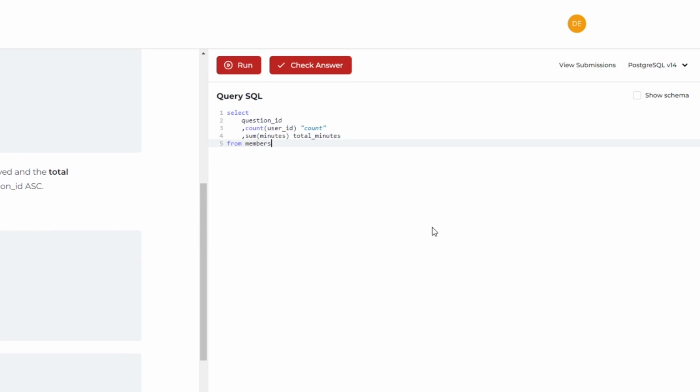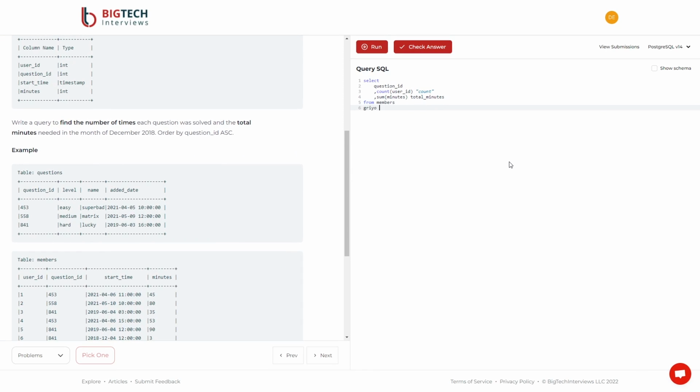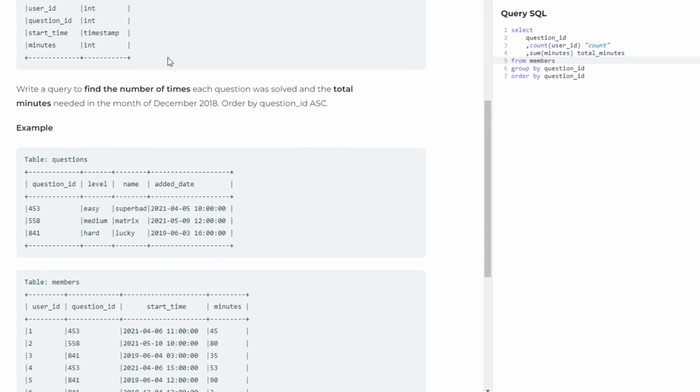Now, we're going to have to group by that question ID in order to get all these aggregates. And per our requirements, we want to order it by the question ID, ascending being the default there. Now, we were asked to do this for the month of December 2018, and my favorite way to do that is to just add a quick where clause here.